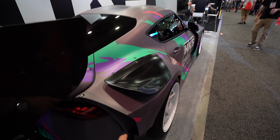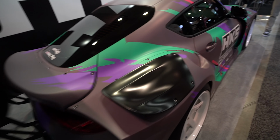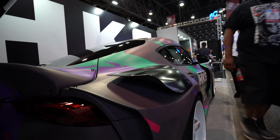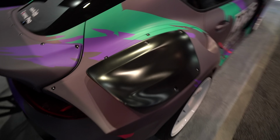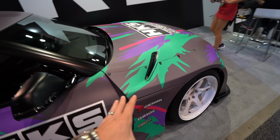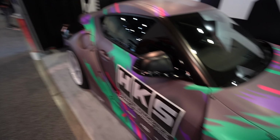Then of course, got the wide body kit. Now this is kind of like the Pandem style with the cutout for the gas tank, but not like the Pandem at all when you start looking at the way that it's designed. This reminds me of an RWB style Porsche build right here with this extra little arrow. Man, this thing's so gorgeous too in this matte finish. It just shows all the body lines as you guys can see.